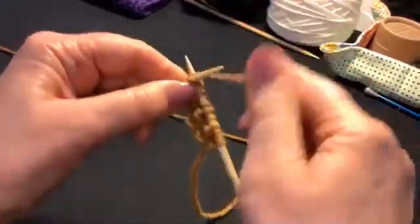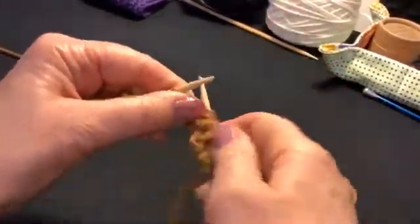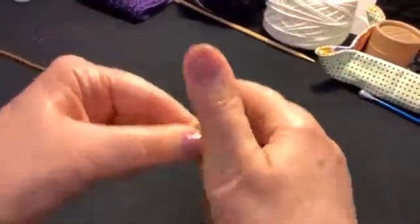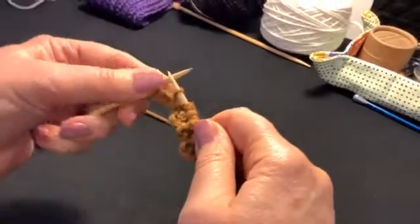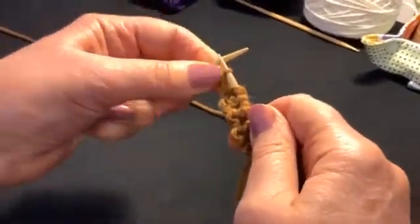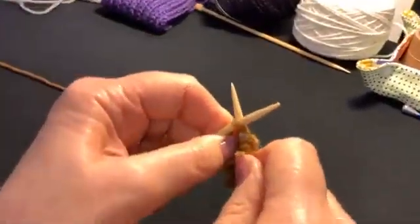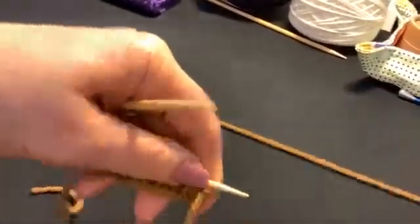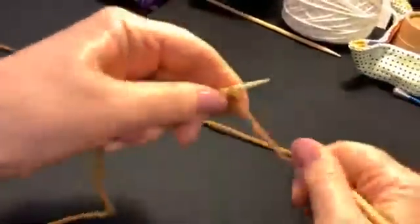I'm making my yarn over and I'm knitting the stitches from the previous row. I'm going to keep doing it slowly. We can be slow today. And then again, knit my yarn over and stitch from the previous row. We're going to keep going. That's all we have to do.